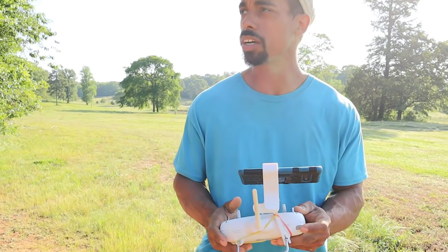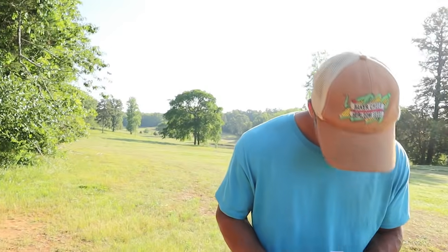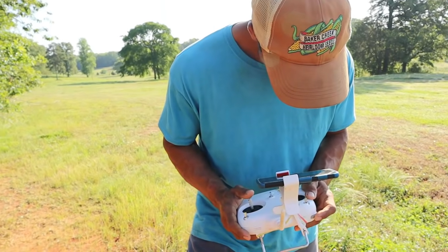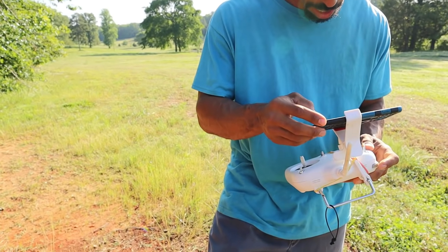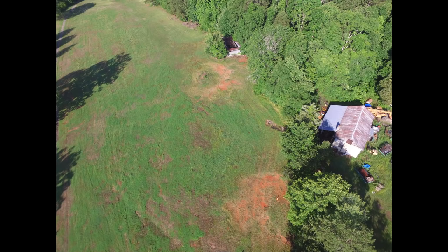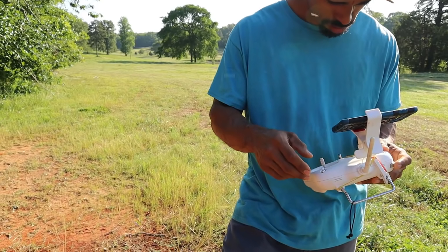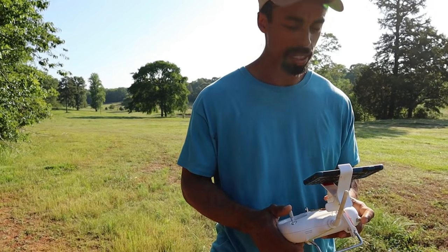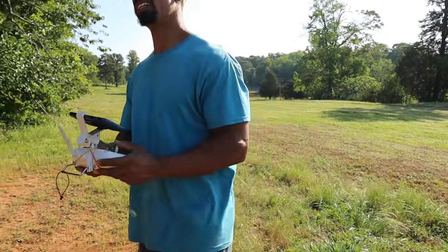See here, find our cones. Our cones, there they are. Make sure they're in, and then bang, we got our picture. Go ahead and get one more. You can see, all right, the shop is on our property. There we go. All right, we'll bring the drone down.